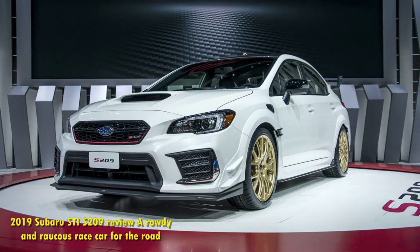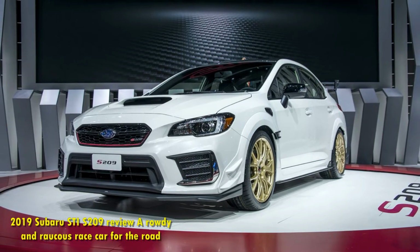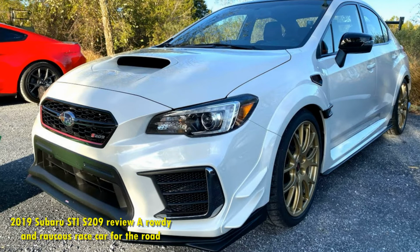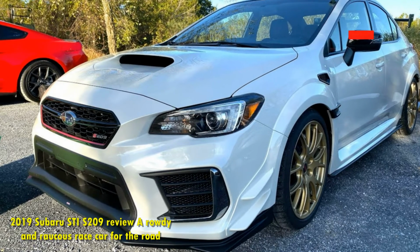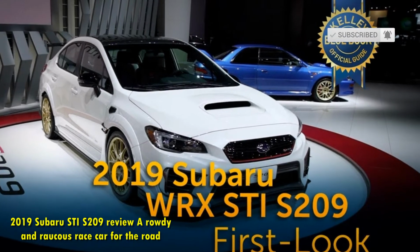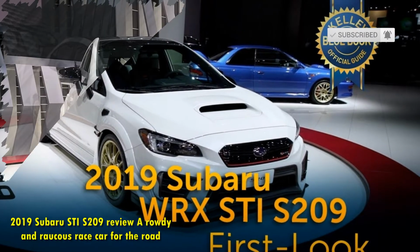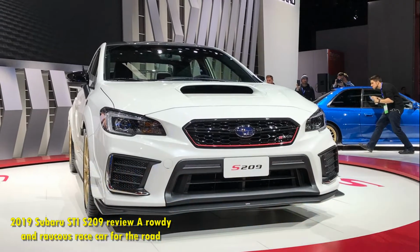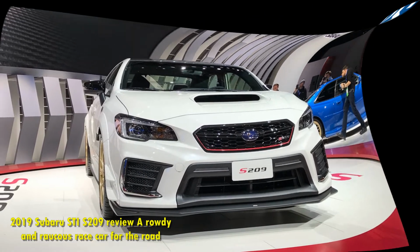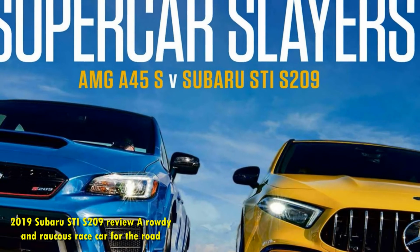The S209 costs $64,880, including $885 for destination, putting it right in German sports sedan territory. The RS3 starts at $57,195, including $995 for destination. Heck, even a BMW M2 Competition with more than 400 horsepower starts under $60,000.